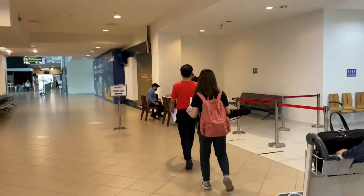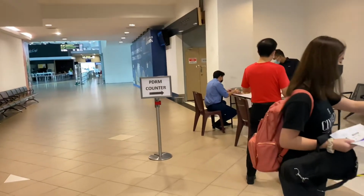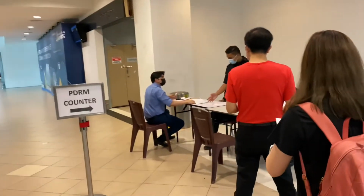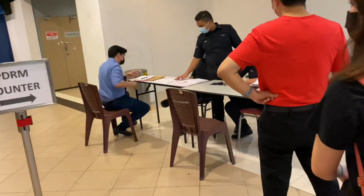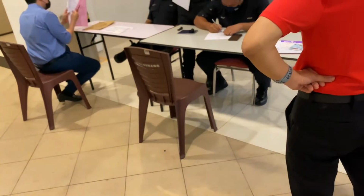A new rule in Malaysia states that people have to go to this PDRM counter to get their documents checked before flying, especially for interstate travel in Malaysia. You have to fill it out before you get to the airport, and luckily enough, mine was approved.